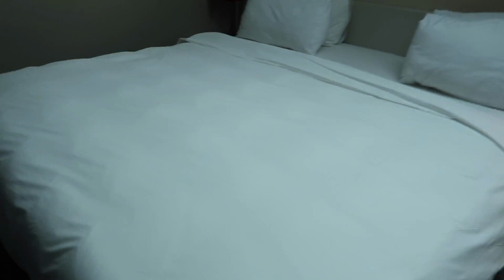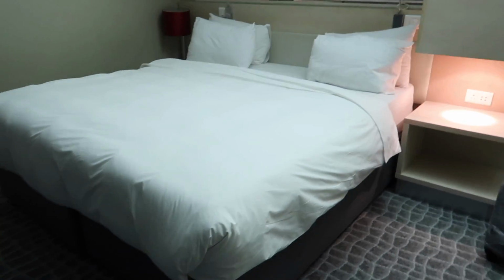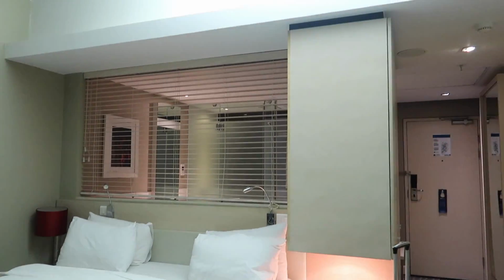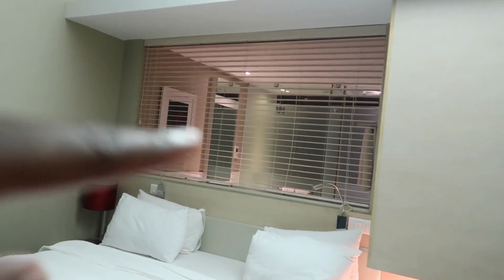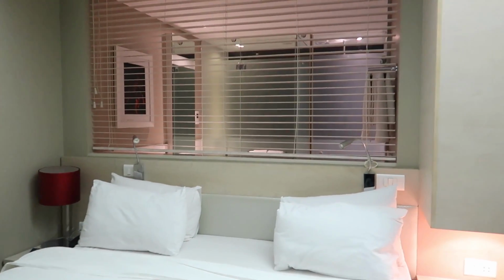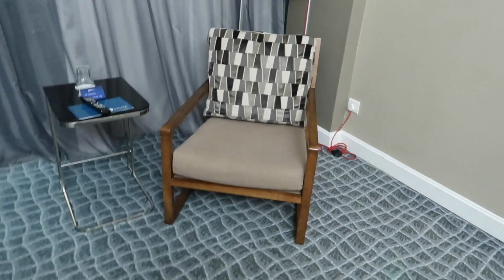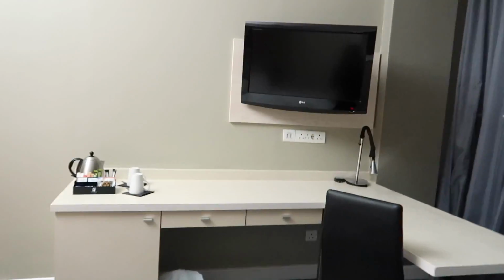I always love big beds. I hate it when they give me two single beds. But yeah, we've got a bed. And then obviously you can see through into the bathroom. It would be romantic if you had another half, but yeah. And then we have a sitting area over there and a little workstation, which I'm so going to make use of.